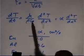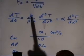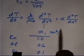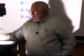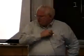Turns out K over rho C sub P is not a fundamental property. It's a derived quantity because it comes from these 3 more fundamental properties: thermal conductivity, density of the material, and heat capacity of the material. But alpha, which is the thermal diffusivity of the material, comes out of Fourier's second law. And it tells you how fast something is going to heat up in proportion to the temperature gradient that's in the material. I'll go through that stuff in a second.